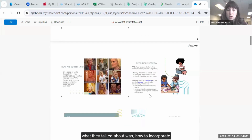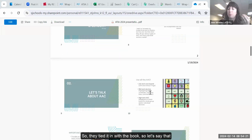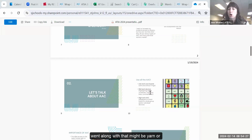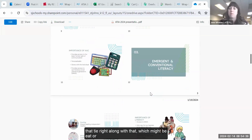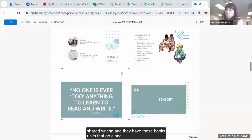But basically, what they talked about was how to get more buy-in when you make your activities and involve a sensory outlet to it. So they tied it in with the book. So let's say the book was about spaghetti, then the sensory piece that went along with that might be yarn or might be those dried spaghetti noodles, something that the kids can actually use their senses to engage with. And then they work in the core words that tie right along with that, which might be eat or something like that. So they work in their shared reading, shared writing, and they have these book units that go along.